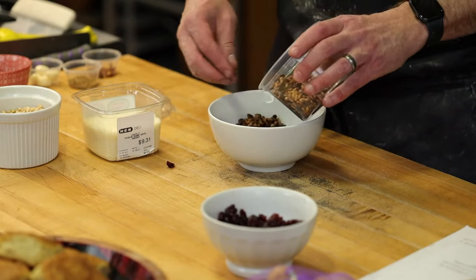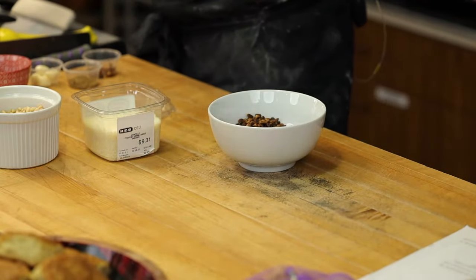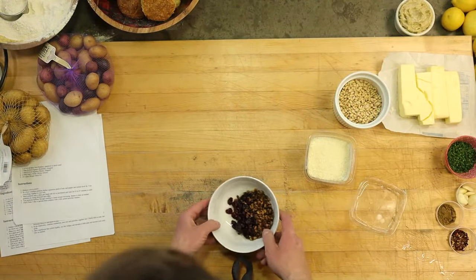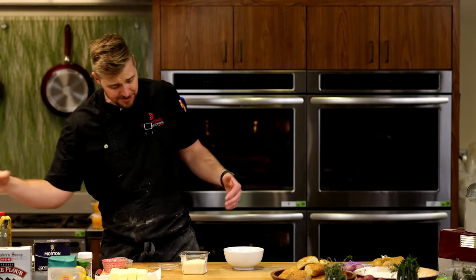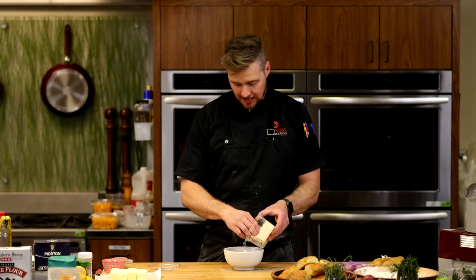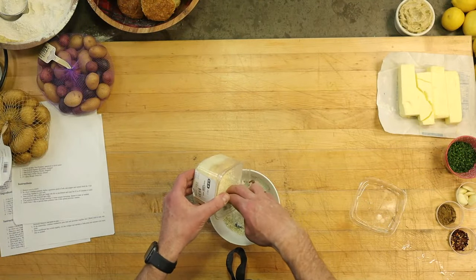You like a lot of pine nuts? I like pine nuts. I also like dried cherries instead. Dried cherries is also a great thing you can do. Dried cherries are a little bit bigger, so if you want to chop them up, you can definitely do that. I actually really like the orange cranberries. The orange scented cranberries are really, really good.